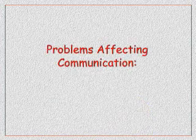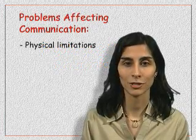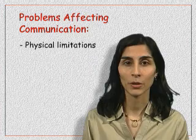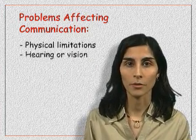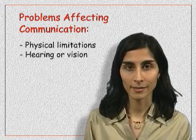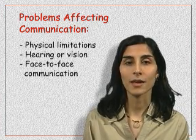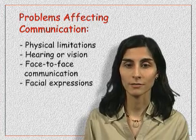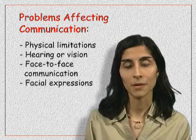There are a number of post-stroke problems that may make communication more difficult, such as physical limitations. Your resident may not be able to move their wheelchair to get to the person that they want to speak with. They may have hearing or vision problems. They may not hear you, or they may need to be offered their glasses. They may not be able to communicate face to face if they can't stand up. Some cannot alter their facial expressions, so it might not be very easy to see how they're feeling. You may need to ask.